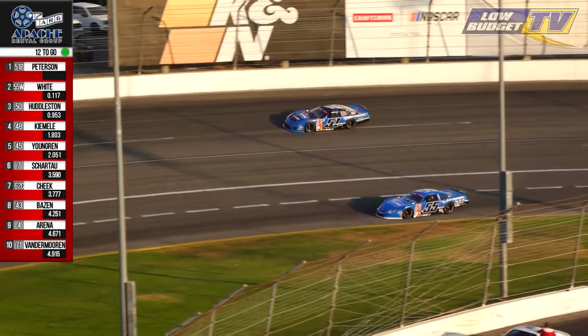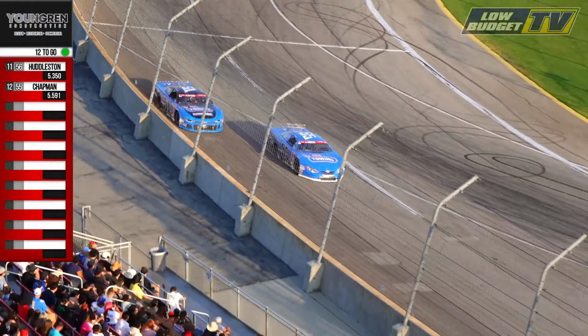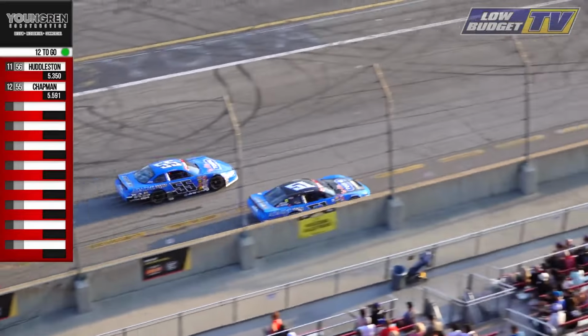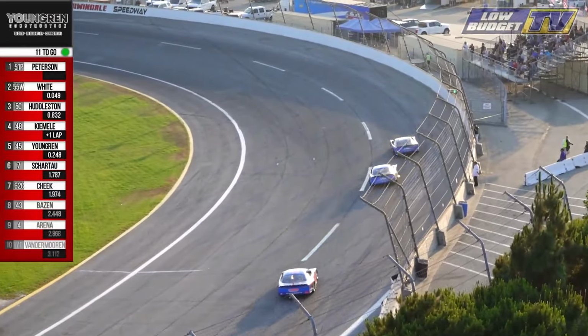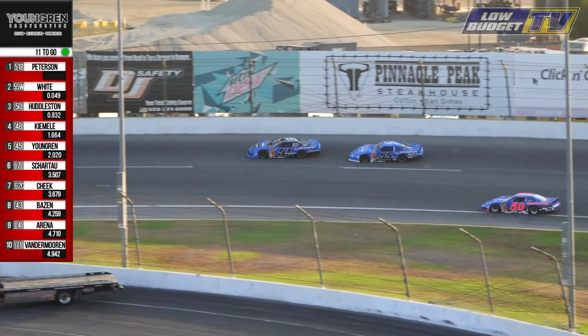I have to imagine that both these drivers are driving with the biggest smiles on their faces. Oh, I would hope so. Because I'm having the biggest smile up here watching. It's great. I can't believe I'm going to say this, but when we get to the line, it's going to be 10 laps to go.